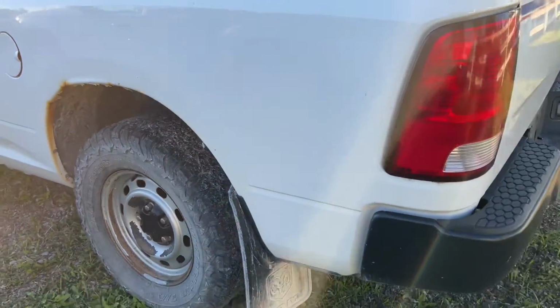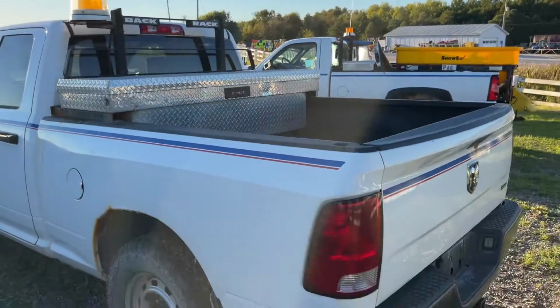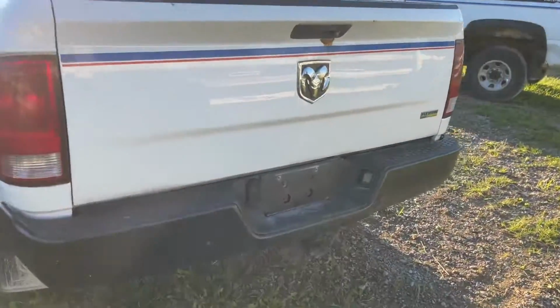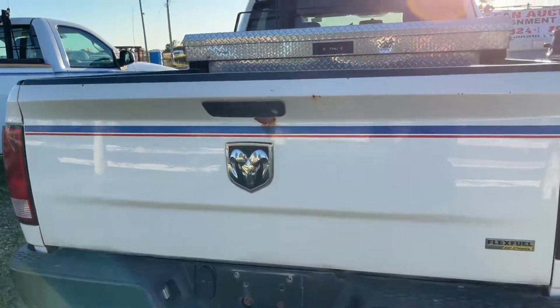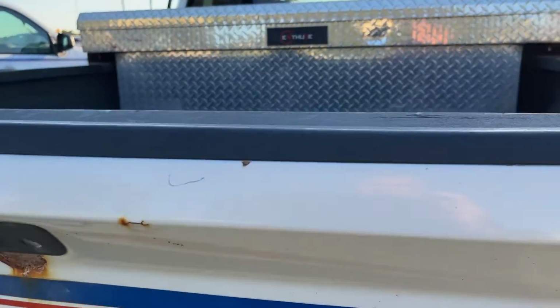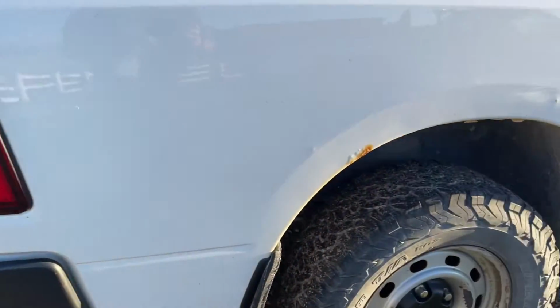A little bit of rust in the wheel wells there. Does have the back rack and the toolbox. Flex fuel, trailer hitch. A little bit of rusting there on the tailgate. Pretty clean little truck, really.